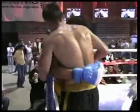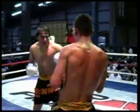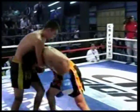Mendes blocking with his face and doing a good job of it. He's staying up. He's tired. Both fighters are pretty tired. This is the fifth round. This has been a game of pitch and catch here. We've got Michael Zamora pitching punches, and Milber Vs has done nothing but catch them all so far.